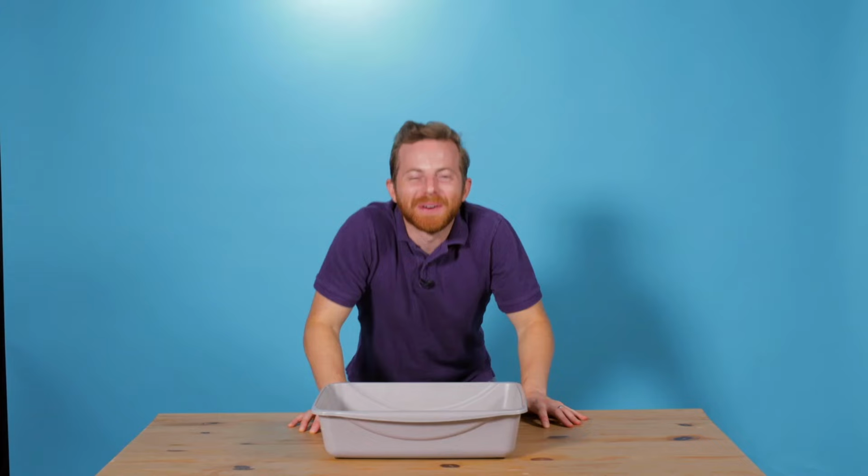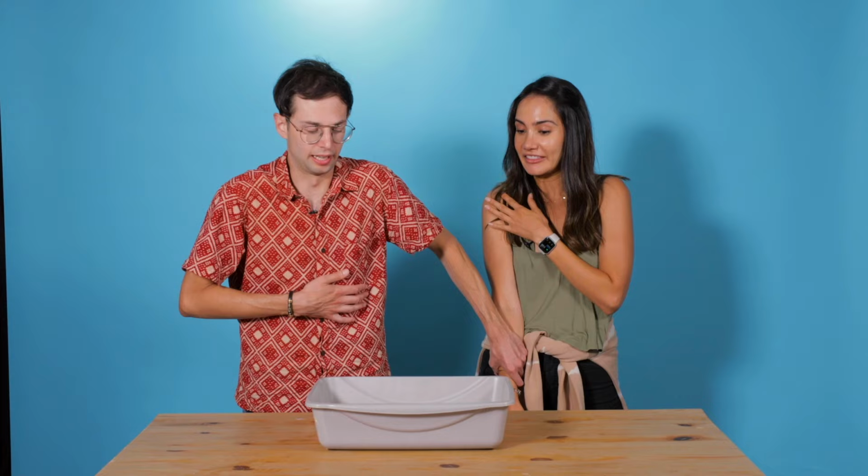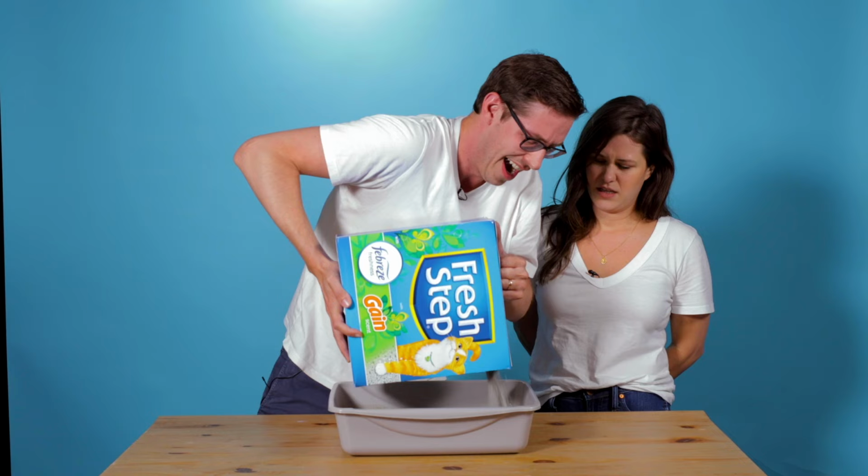I've gotten them all wrong. This smells so bad. Whoa. Oh, there's a bubble in it. There's a bubble. Why is there a bubble? I can't imagine it would work.